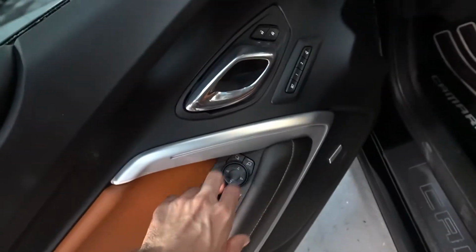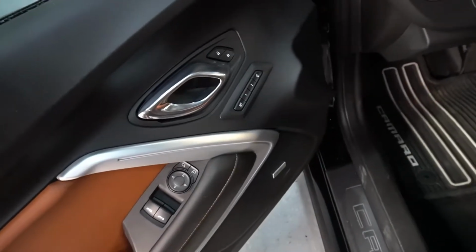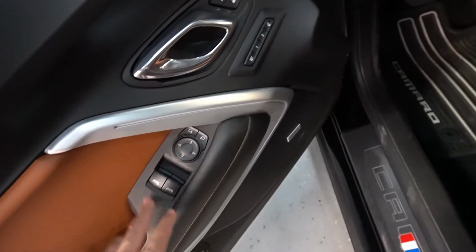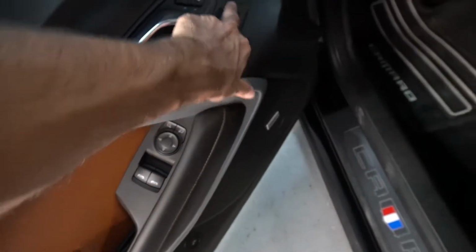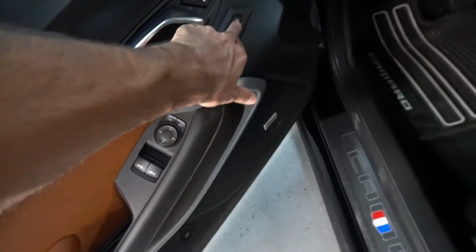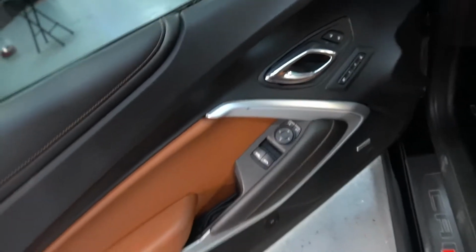And of course, the buttons here are all plastic. You're not going to get anything too amazing. It is a Camaro after all, a sports car, so they feel satisfying at the least. They're just not metallic or any other material that's luxury based.